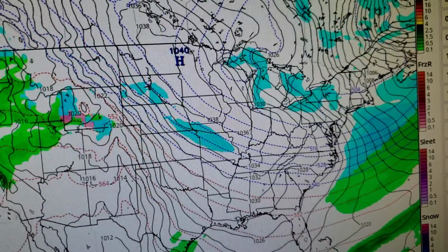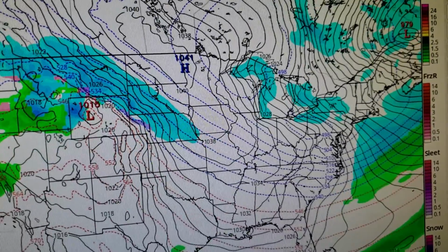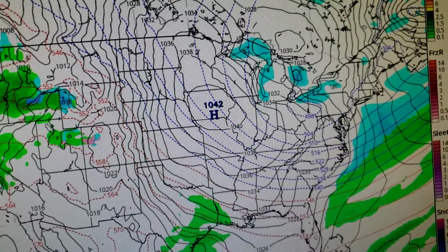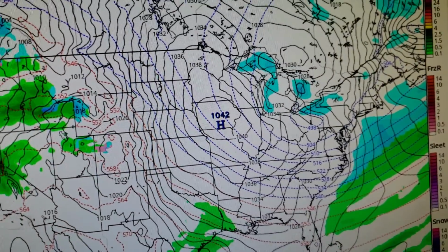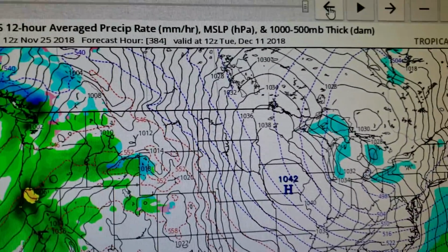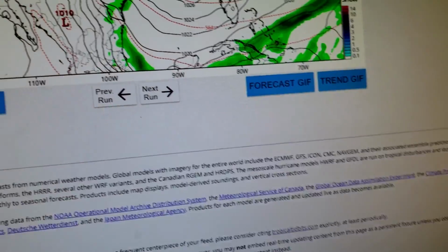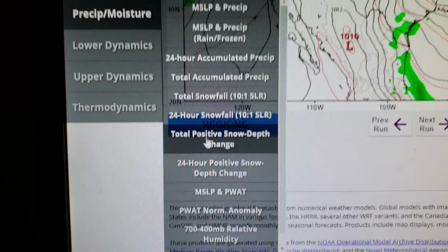But it looks to get cold after that, and then that little shot of snow right there just kind of dissipates because the high pressure comes into control and dries everything out. So we're out 384 hours. That takes us to December 11th. Now this is going to change, obviously, but let's get into the precipitation.